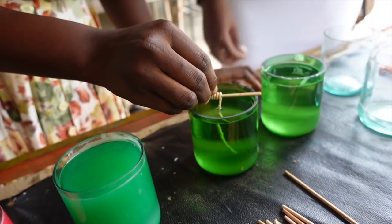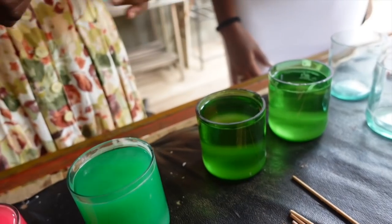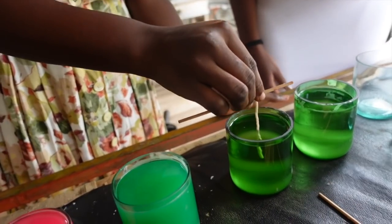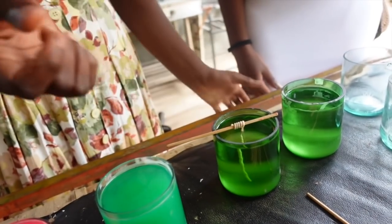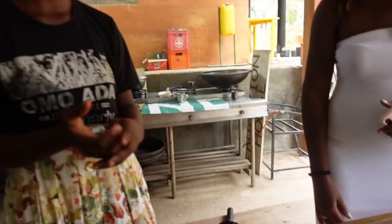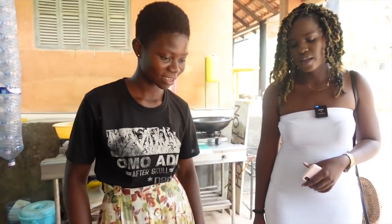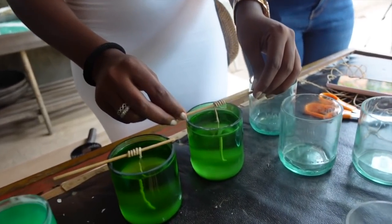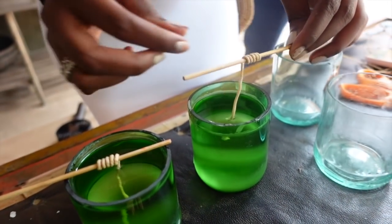So it cools and then it sets around it. Because it's hot, it moves around. But if it cools, then it goes straight. Does it matter if it's not straight? Yes, because when it's melting, it melts one half side away. My wick was a little bit too long, because now it's bending. I need to fold it one more time.